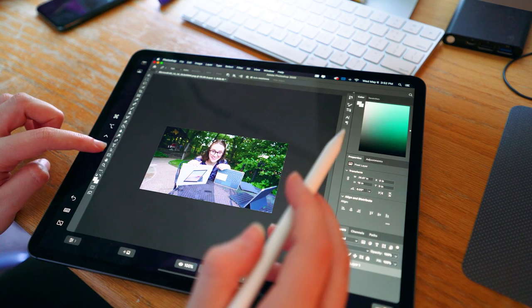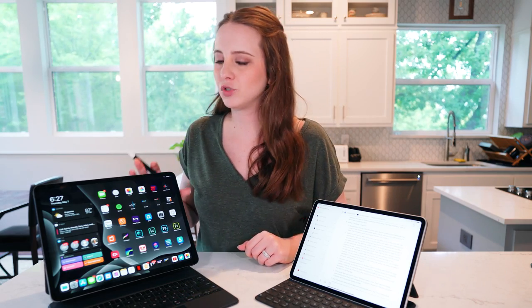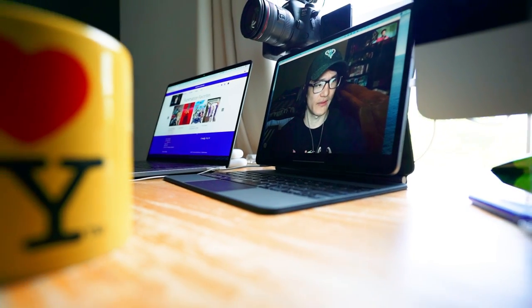Space does get pretty limited with the 11 inch when you start using Sidecar, but on the 12.9 inch, it was a dream. It was so much fun. John uses iPad with his podcast with his brother using Sidecar, and it was awesome. It was such a cool setup.